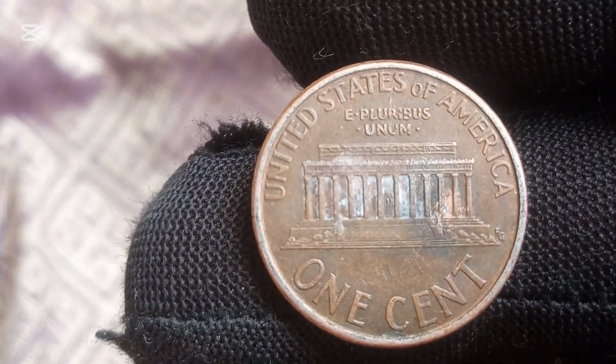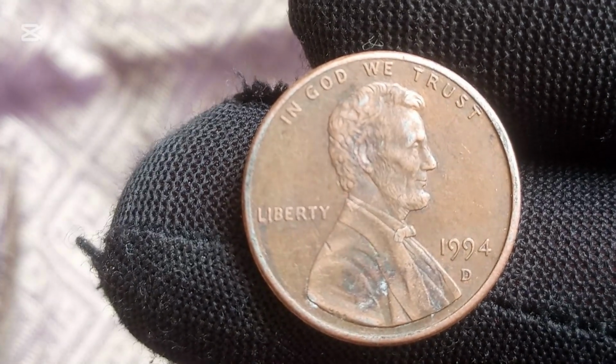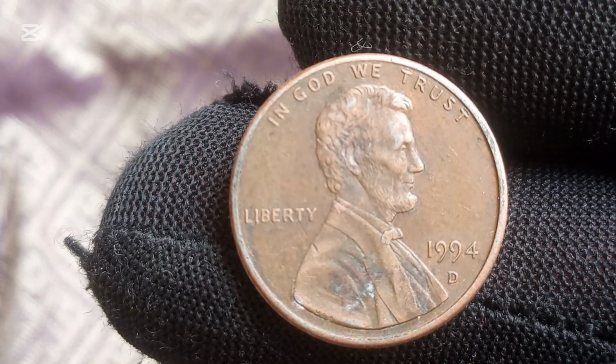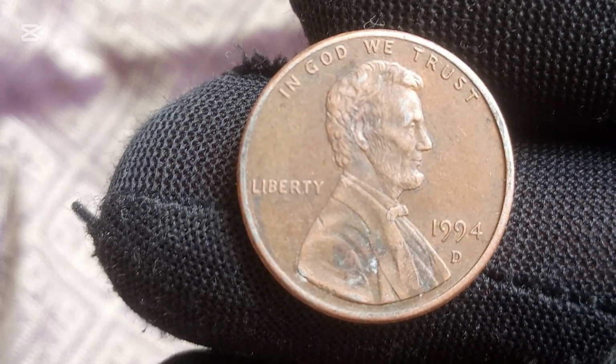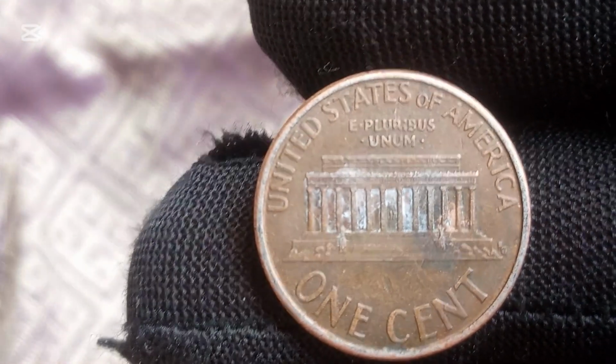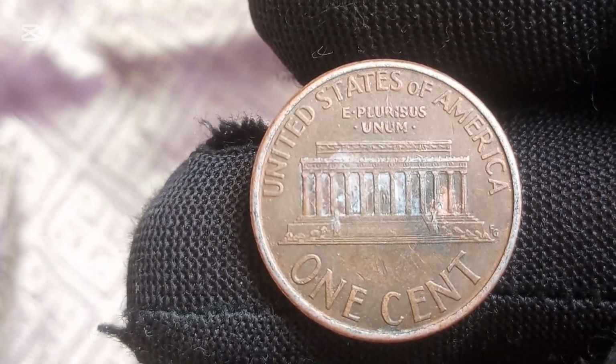First, don't clean the coin. Cleaning can ruin its value instantly. Take clear, high-resolution photos and compare them to known error examples online. Consider getting it graded by a reputable service. Join coin forums or Facebook groups. There's a whole community out there ready to help you out. Watch recent auctions on eBay or Heritage Auctions to get an idea of what similar coins are selling for.